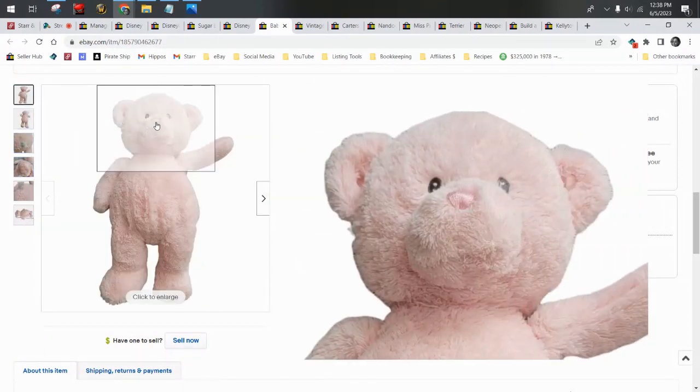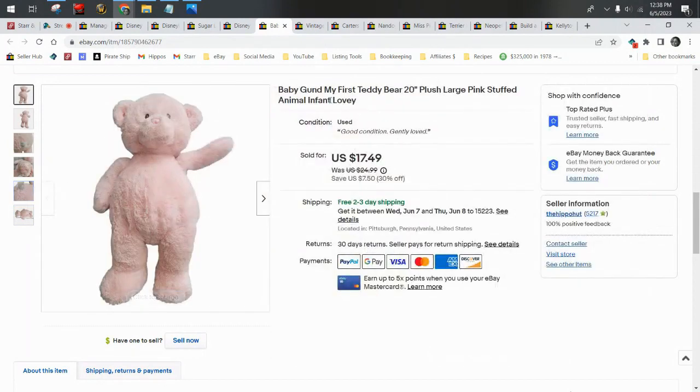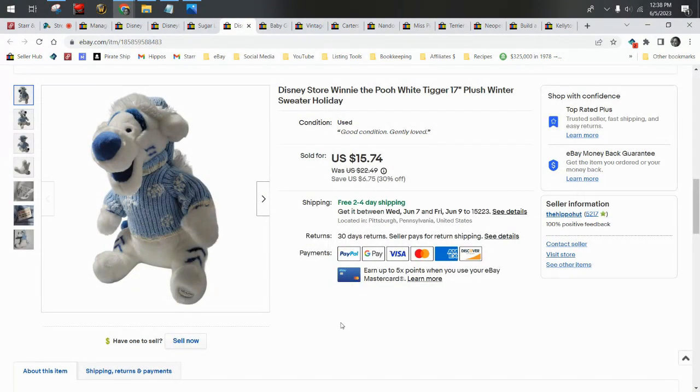And you can see his eyes are also cloth or sewn on. So you want to look for all these little baby toys and put these keywords in there. There's infant, baby. Here's a Disney Store Tigger.